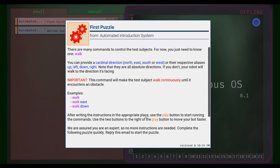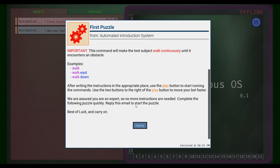After writing the instructions in the appropriate place, we use the play button to start running the commands. Use the two buttons to the right to play. Move your butt faster. We are assured you are an expert, so no more instructions are needed.